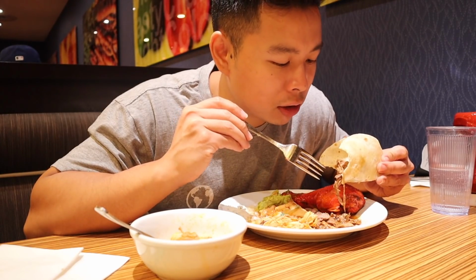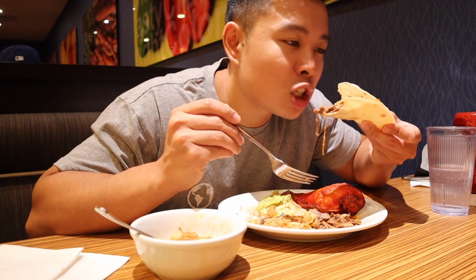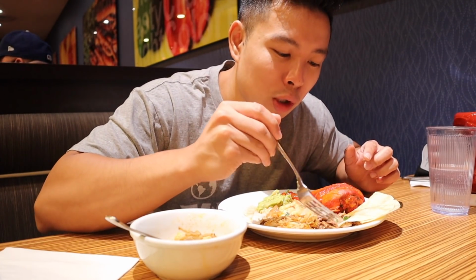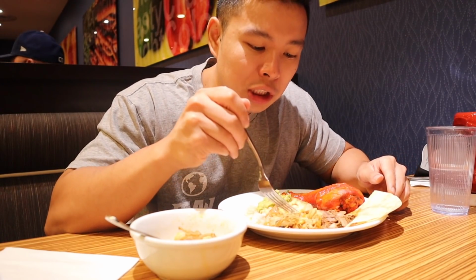I think they could work on their birria soup, like the sauce, the stew. Could be more spicy and more fatty, but the meat quality is there. It's like shredded beef, so it's a good imitation. Whenever I eat birria, I want it to be drowned in spices and fat and its oils and its juices. Let's try this chicken tinga.